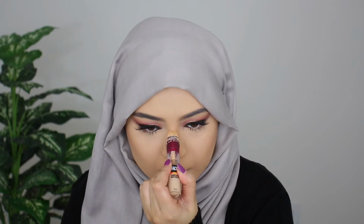I'm just going to go ahead in with some concealer. This is the Maybelline Age Rewind in the shade Sand. And then I'm just going to put some on the sides of my nose as well. And then just going in with a small sponge, I'm going to blend this all out. And then just going in with some setting powder, I'm going to set the center of the nose in place and just the sides as well. And then just blend that all out.